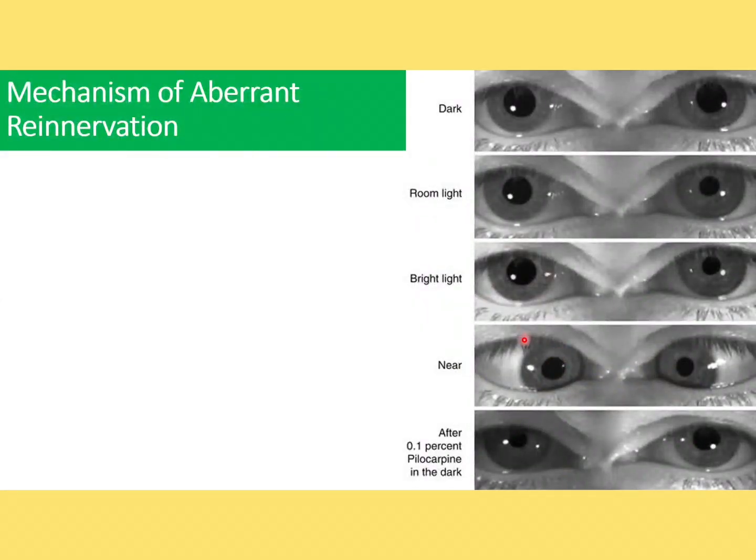Okay, and when you put in pilocarpine, 0.01 pilocarpine will not lead to constriction in the left eye, but it leads to constriction in the right eye because it is more hypersensitive. Okay, so this is what I want to tell you: aberrant reinnervation means once the nerve gets damaged, the nerve tries to regenerate again. But the regeneration and reconnection become mismatched and lead to an abnormal reaction.